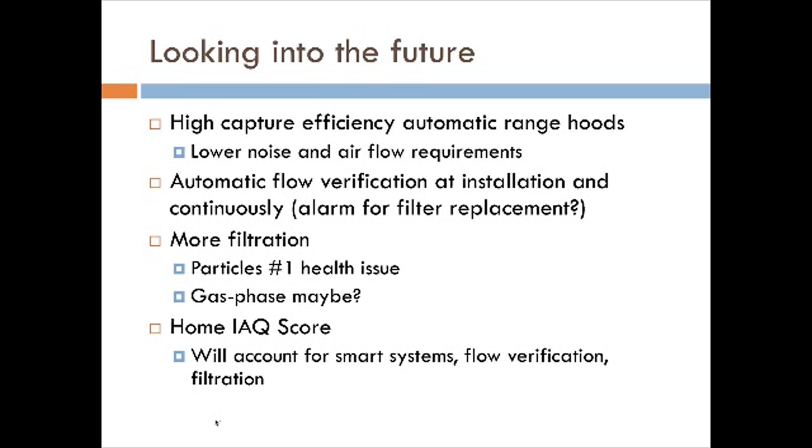Some other things we want to do is for range hoods, we want to get away from specifying an airflow rate to specifying what I call here capture efficiency. What capture efficiency means is if some pollutant is emitted on the cooktop, what fraction of that pollutant is going to go straight outside because it gets sucked out by the range hood, and what fraction of it goes into the kitchen and mixes and is there for you to breathe.